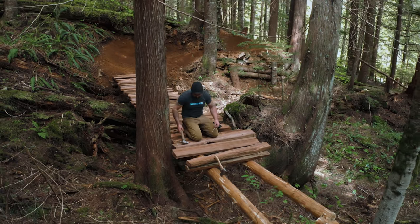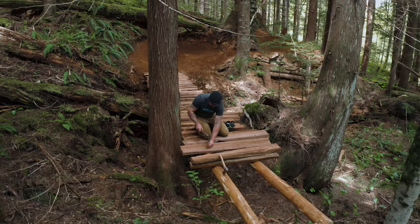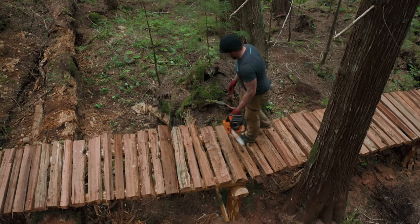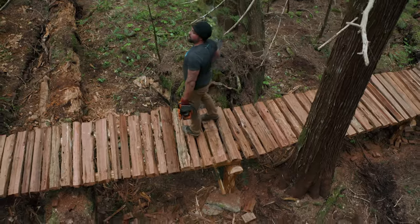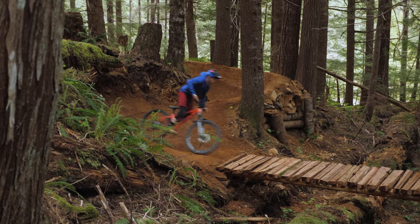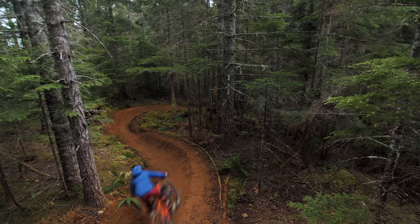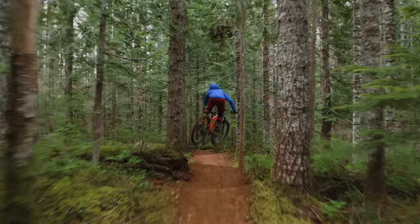There's a real thought process that goes into building stuff. Like the whole time you're building them, you're thinking how it's gonna ride, how it's gonna work. It's definitely a real joy and treat when it all comes together and you get that awesome little 5 seconds of, oh, that was amazing.